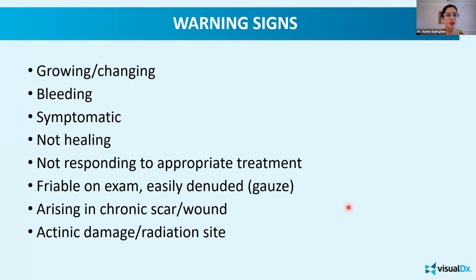Another thing is actinic damage or radiation. You can easily spot actinic damage. It's such a stark contrast, especially in the South. Our patients' arms might be heavily damaged, and then their stomachs, if they wore a t-shirt their whole lives, look fabulous, or their bottoms, the skin has no damage whatsoever. And that kind of shows you that difference between chronic sun exposure and protecting your skin.